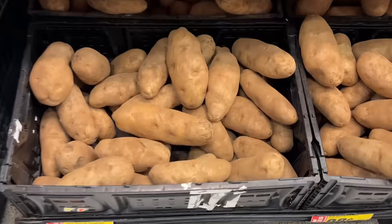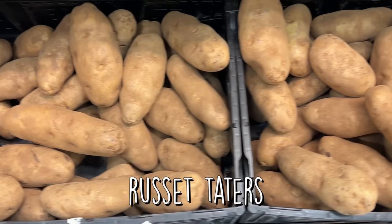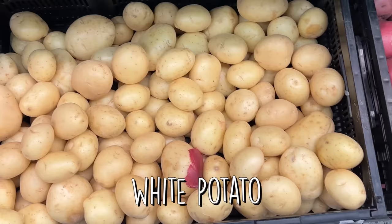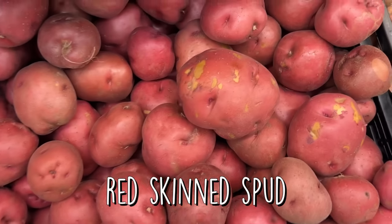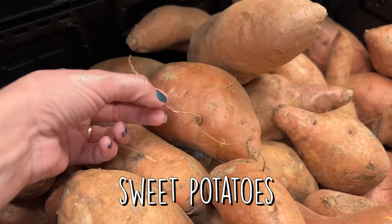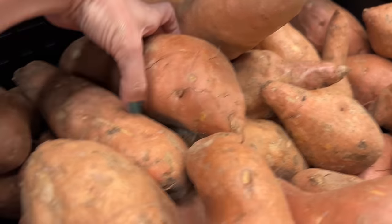Now I gotta figure out what type of potato. Here we've got some russet taters. Yeah, it's a little basic. White potato, it's a little small. How about a red skin spud? I do love that color. Oh, look at these sweet potatoes. They've got these like hairs. Those are fun. What are they, roots? I'm gonna call them potato hairs.